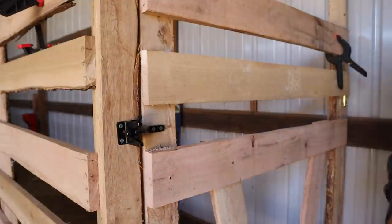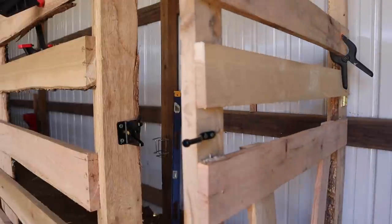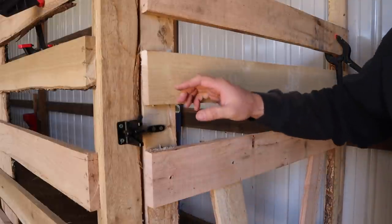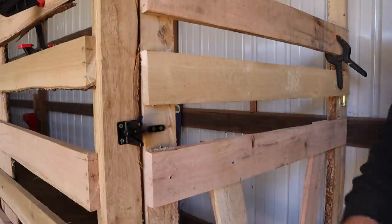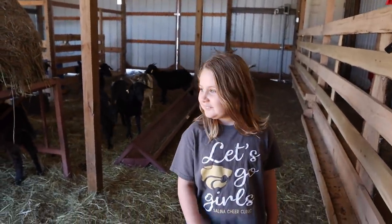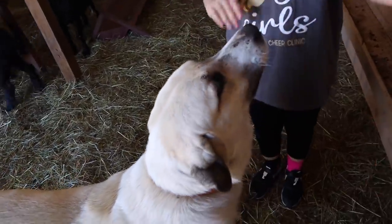All right, let's make sure this thing works. All right, so I've got a few more screws to finish putting in some of these boards, and then I'll go get Daisy. Alright guys, so I've got it all kind of beefed up, got a hot dog, and Kai's out here with me now.